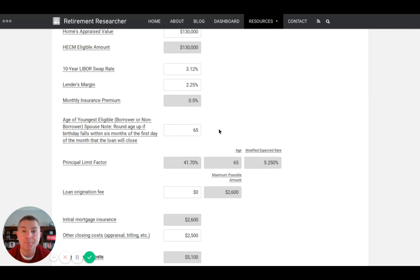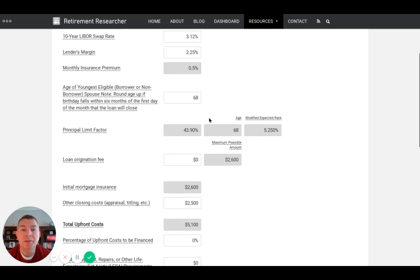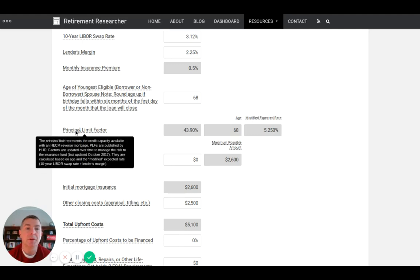You should have that. All right, in this case, Jane and Joe are 68 years old. They're both 68 at this point. And what happens is we have this principal limit factor, PLF. And let's look at what the PLF is. The principal limit represents the credit capacity available for a reverse mortgage. PLFs are published by HUD, Housing and Urban Development. Factors are updated over time to manage the risk to the insurance fund, last updated October 2017.